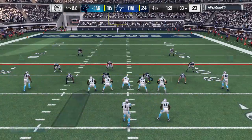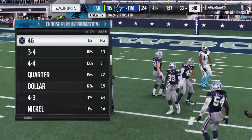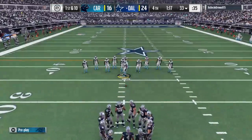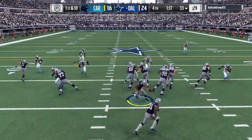Got to feel pretty good as a defense. He's back to throw. And no, it's incomplete. They had to go for it with such little time remaining. And that'll be just about all she wrote for this one. And now Dallas gets set to take the field. They have the lead, still a one-possession game, but the defense got to stop.